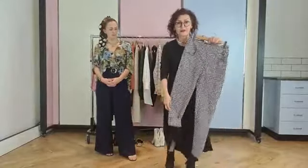Better get back in my little spot here. This is much shorter, and you can see that it just looks nice and cool. So I can use it as a summer short if you had to.